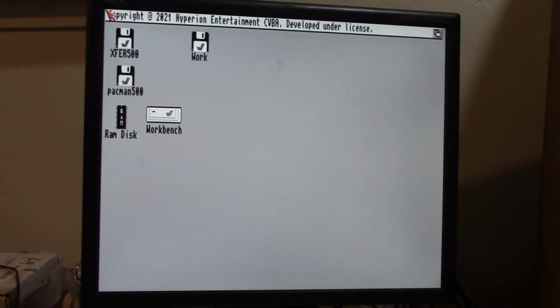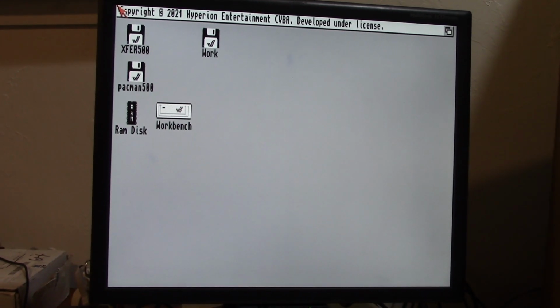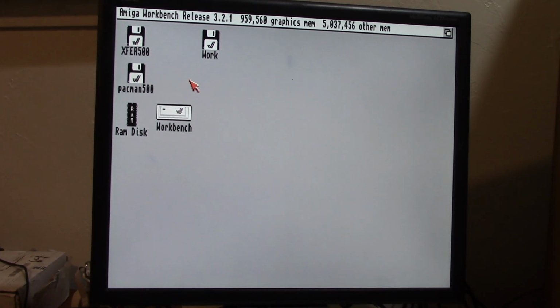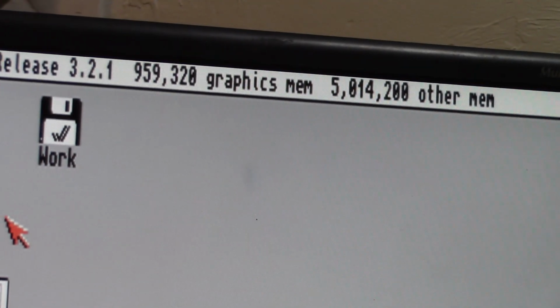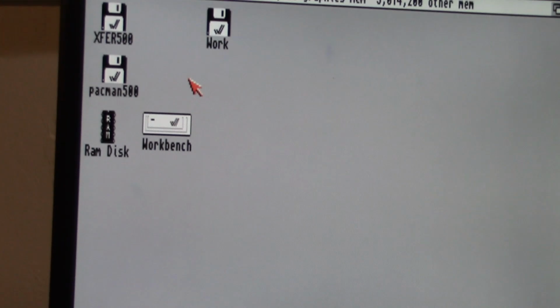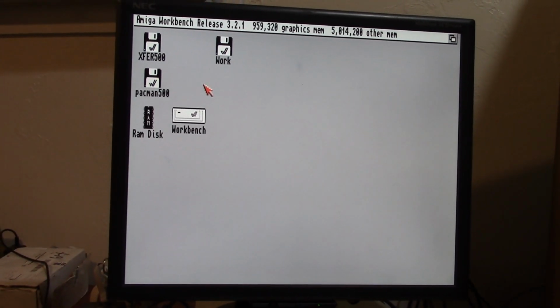Both of those, if I use them, would only see the 512K of chip RAM because I hadn't done the physical modification. But look here, with my beautiful little ACA 500 Plus, look at that up at the top. 1 megabyte of chip RAM, 5 megabytes of fast RAM. It's 7, and then you had a little bit of memory used by the Amiga OS 3.2 operating system.